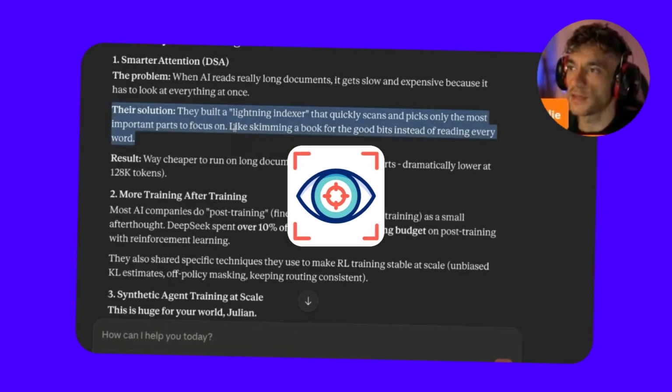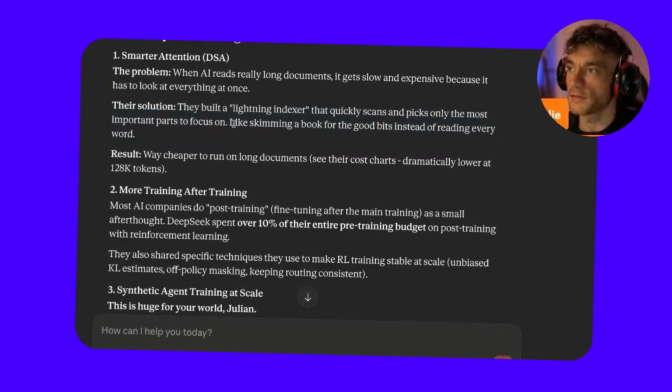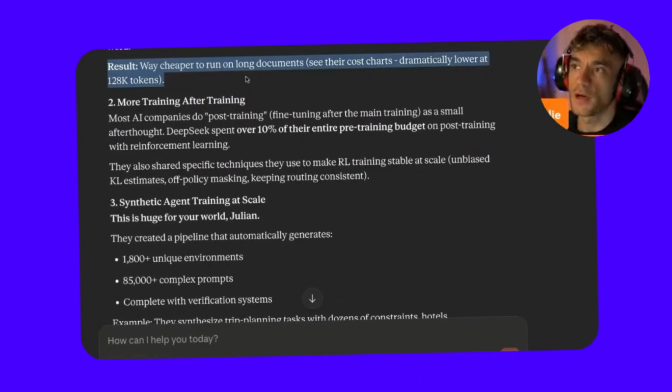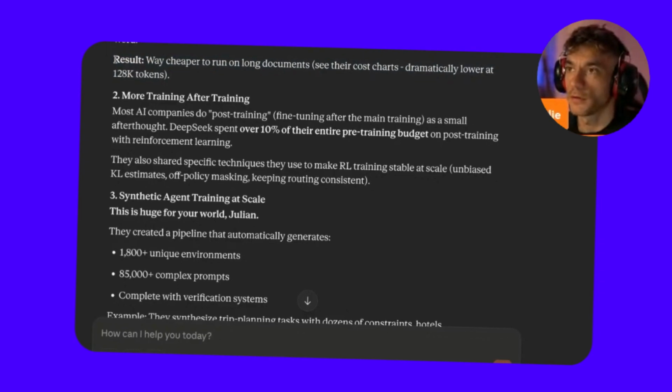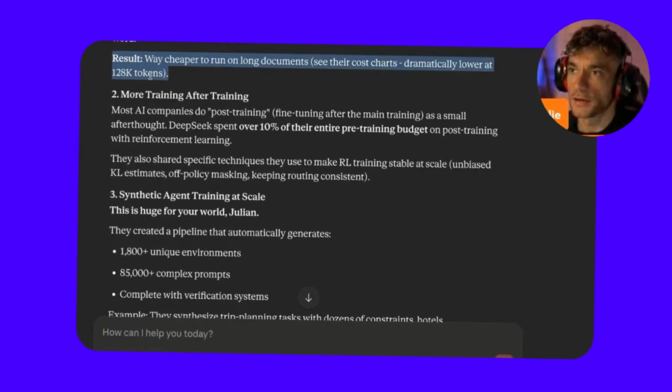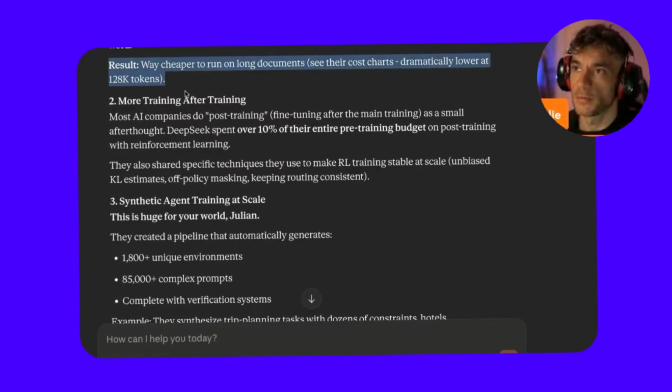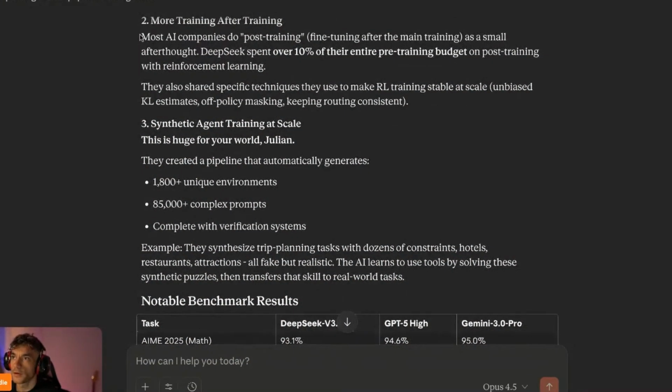So it's kind of like skimming through a book for the good bits instead of reading every word. And so even when it's reading long documents, it's dramatically lower in terms of token usage. Also, it's got more training.